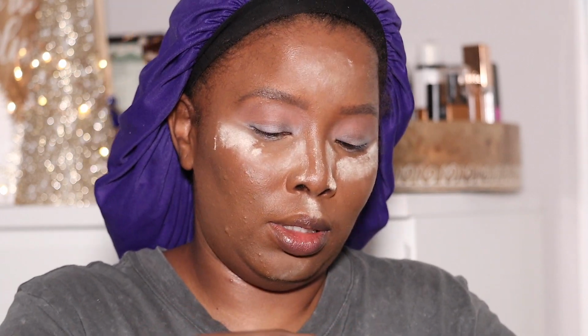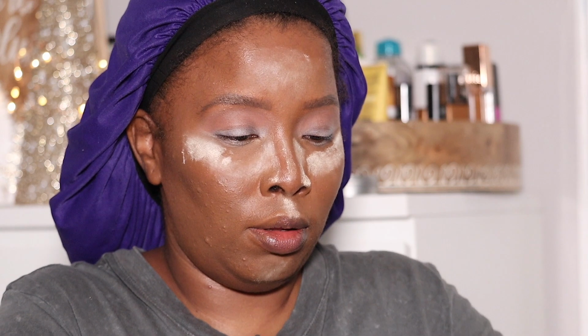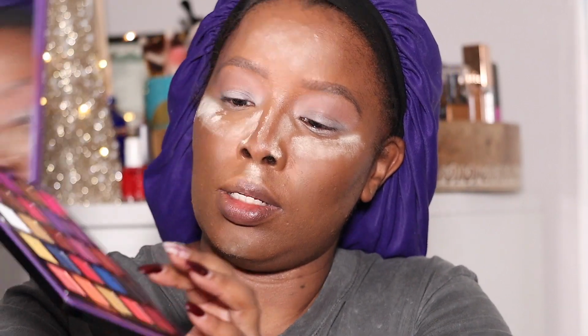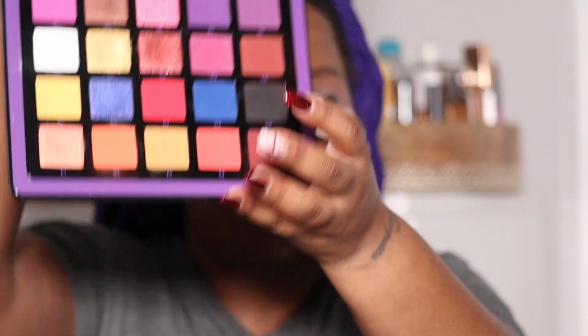I'm gonna use this ABH Norvina collection. This is the Pro Pigment Palette Volume 1. And use this blue right here. I think it's D4 right here. And that's gonna go on top of that. And then I'm gonna put some glitter on top of that. Please pray for me.